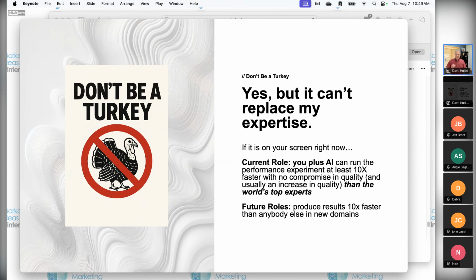So if you ran that prompt to create your own list of performance experiments, and then you looked at those experiments for your current role, you will find that you plus AI can run the performance experiments at least 10 times faster with no compromise in quality and usually an increase in quality, not compared to yourself without AI, but actually compared to the world's top experts. So not only is your expertise in danger, every expert's expertise is in danger.